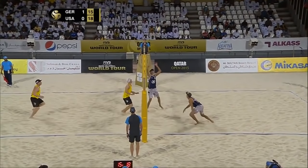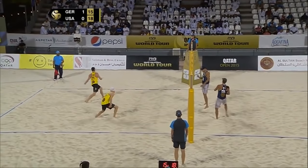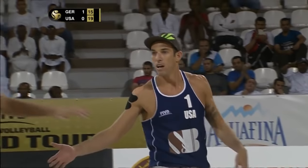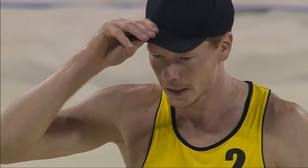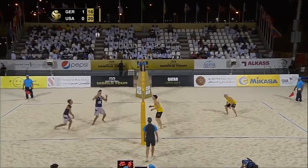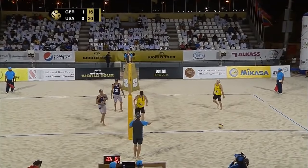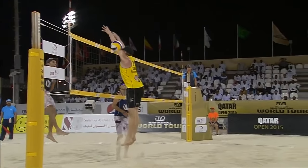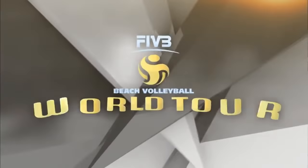Flüggen pretty consistent throughout the first two sets for Germany, but starting to find life a bit more difficult in terms of bypassing Dalhausser's defense. This was the deciding point off the side of Böckermann. Lucena putting the finishing touches on the second set win.